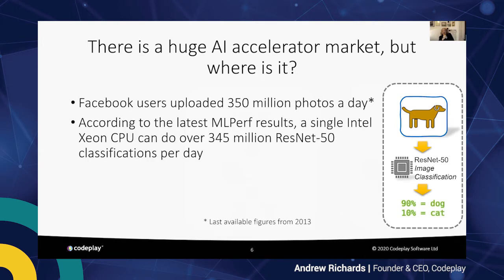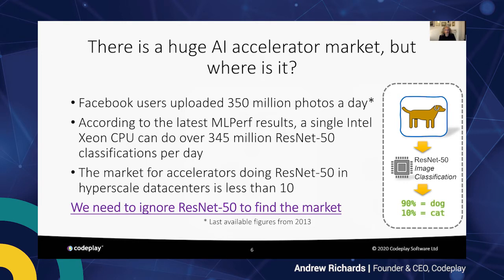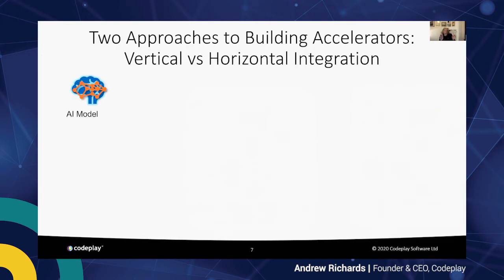According to the latest MLPerf results, a single Intel Xeon CPU can do over 345 million ResNet 50 classifications per day. So therefore, the market for accelerators doing ResNet 50 in hyperscale data centers is less than 10. So ResNet 50 is not the application that people want to use when they want to accelerate their AI. There's something else. We need to ignore ResNet 50 to find the market. So let's look at what it really is.